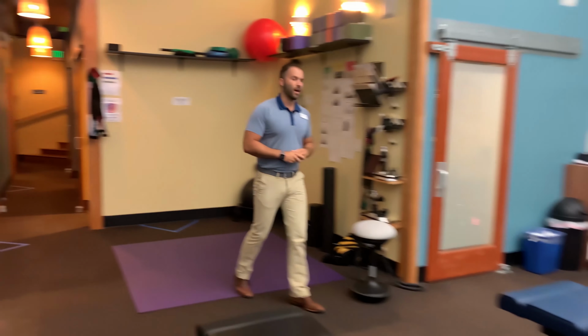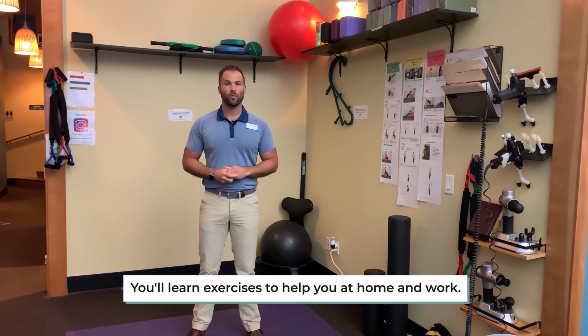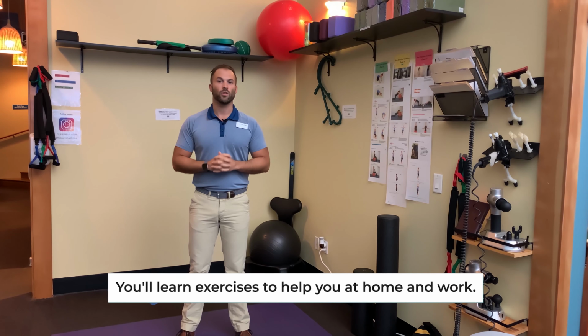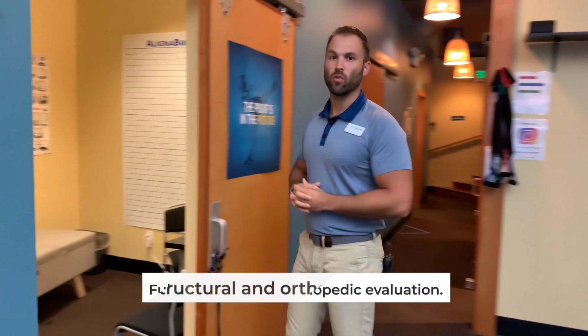Behind that, we have our rehab exercise and stretching area. Here we can use specialized tools, we can use blocks, straps, vibration tools to help improve your posture and stretch those muscles out. On the other side, we have our exam room.